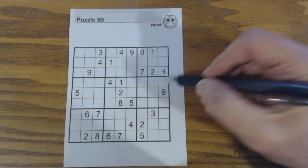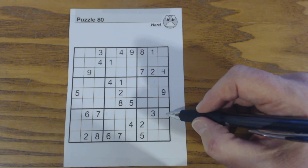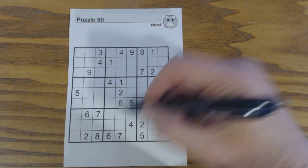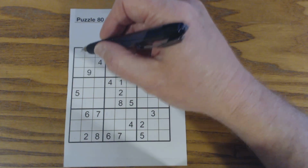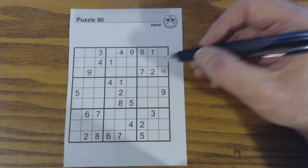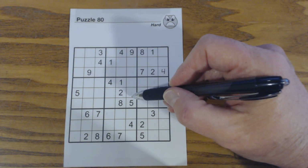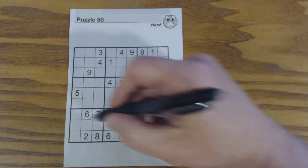5, 5. Oh, sorry. 5, 5, and 5. 6. And 6. Any of these cells can be a 6.